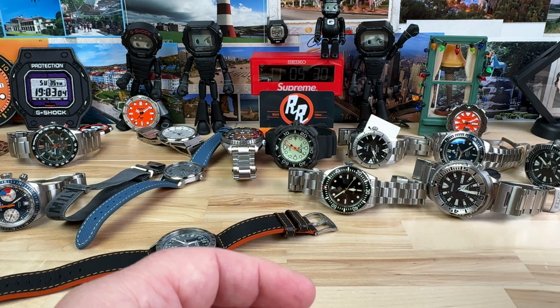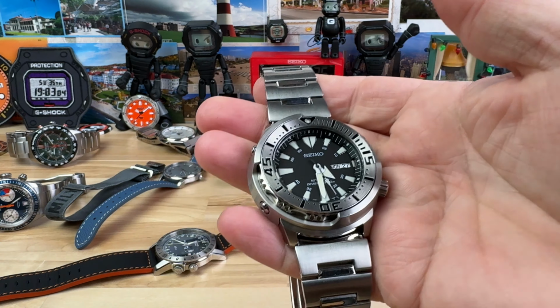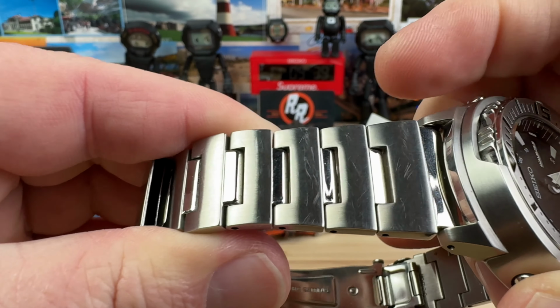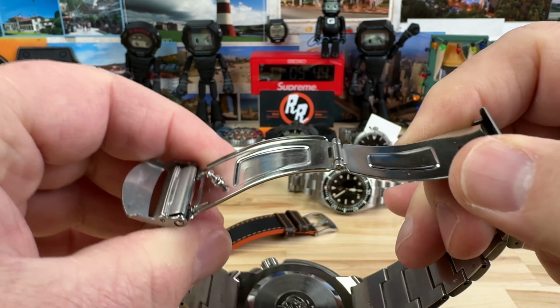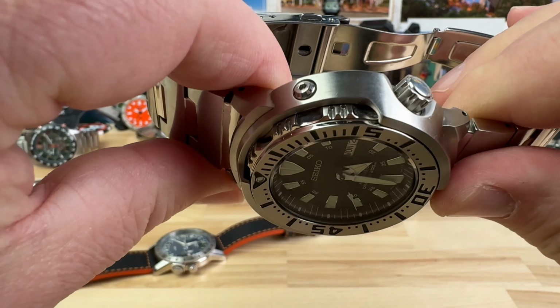A little off frame there. Sorry, I got too many watches. Another Seiko. We'll do the, quote, baby tuna. There's nothing baby about it. It's actually a pretty large watch. Some definitely micro scratches on this guy, so definitely in the used category with actual signs of wear, which is always kind of nice when you're buying a used watch.